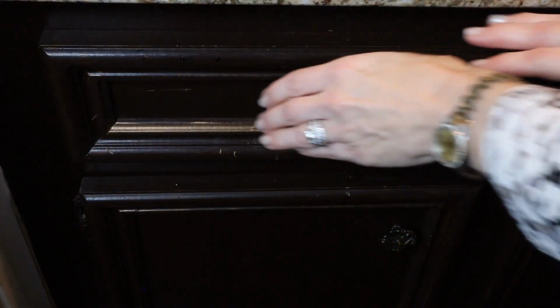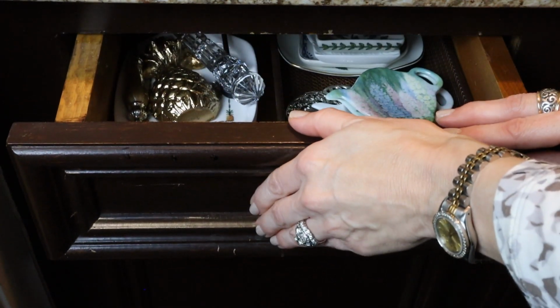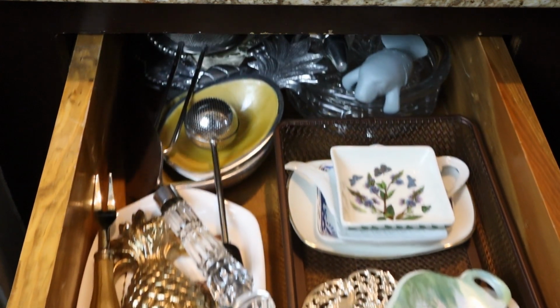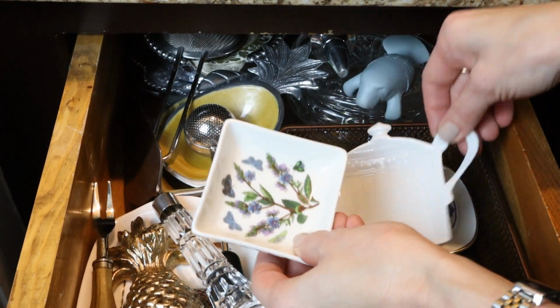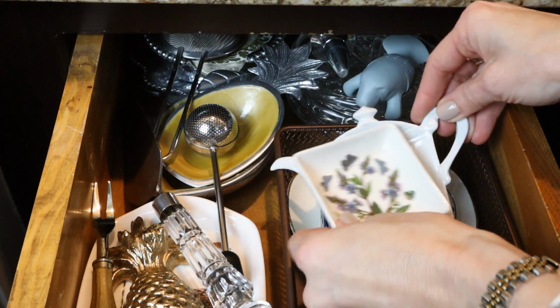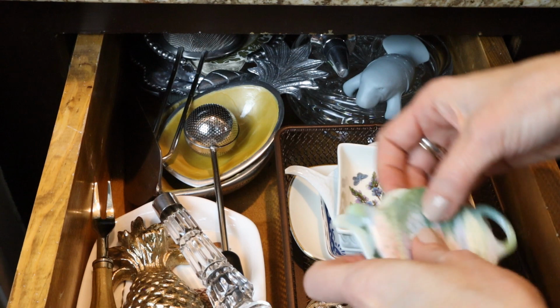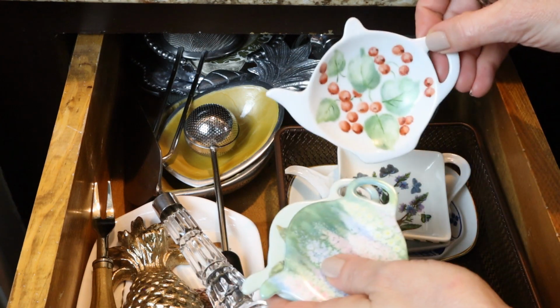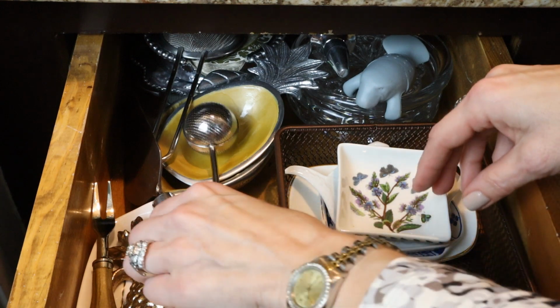There is great storage underneath in the cabinets. I have tea trays and lots of extra teas. And in the drawer, I keep tea essentials. These are coasters for tea bags. It looks like I already have a collection going. I do pick them up at estate sales, antique shops, wherever I go. This one's hand painted.